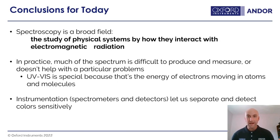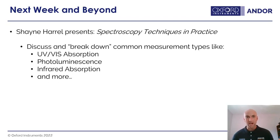So next week and beyond, like I mentioned, Shane, my associate, who will get introduced to next week, is going to present spectroscopy techniques in practice. So he's going to discuss and break down, meaning kind of talk about the details and the practicalities of common measurement types like UV vis absorption, photoluminescence, infrared absorption, and whatever else we have time for.